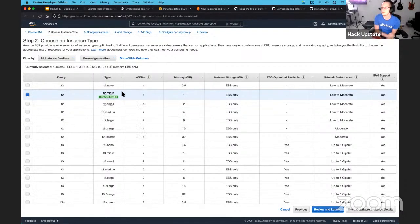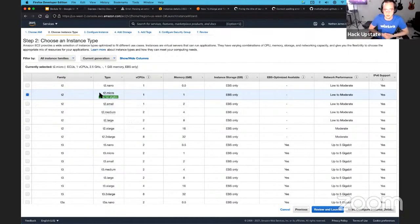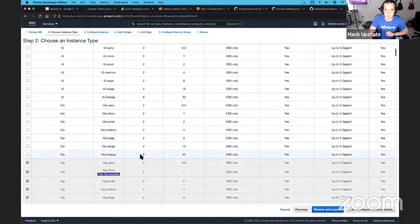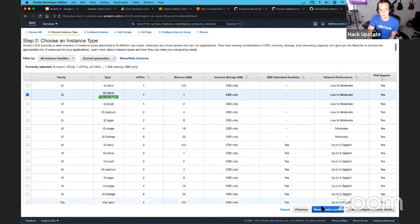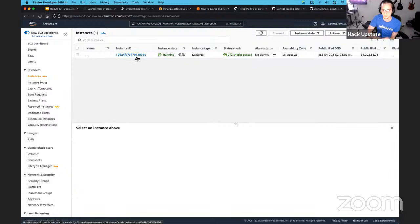So this T2 micro, this really small server, is eligible for free tier. There's some conditions, but you can get away with running this for pennies. It's dirt cheap. So if you're interested in learning how to do this, check out the free tier. But they have all kinds of options. Like you can get an 8-core, 32 gigabyte RAM server. You can do anything. And then on the next page, there's a review and launch confirmation, and then you could hit launch. Once you hit launch, it will spin up your instance.